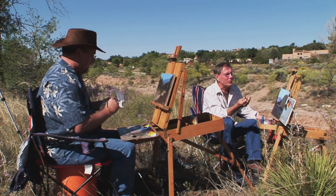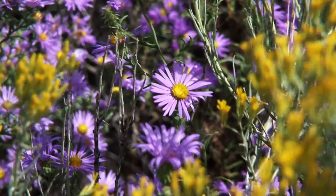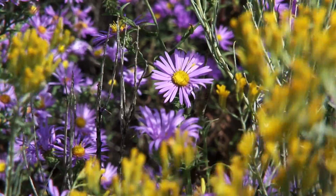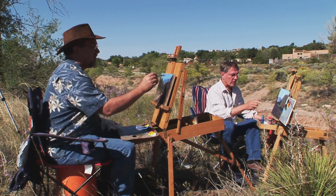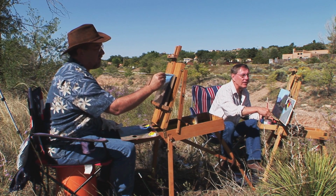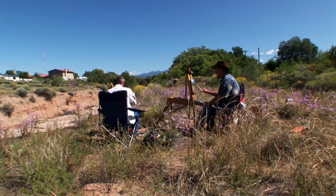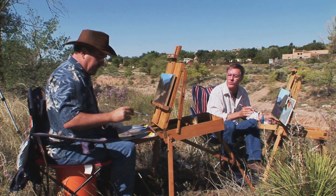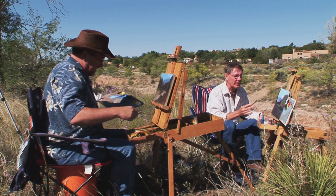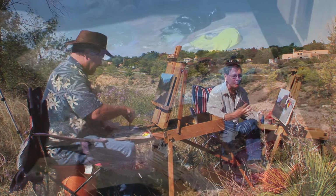This is such a beautiful scene here, these purple flowers. I'm trying to bring a little bit of this warm purplish color down into my landscape. When I look at a good painting, and there are so many good paintings here in Santa Fe, I often notice that it has an overall tone to it. I can look at the painting and say, this is a green painting, a yellow painting, a yellow ochre painting, a blue painting.